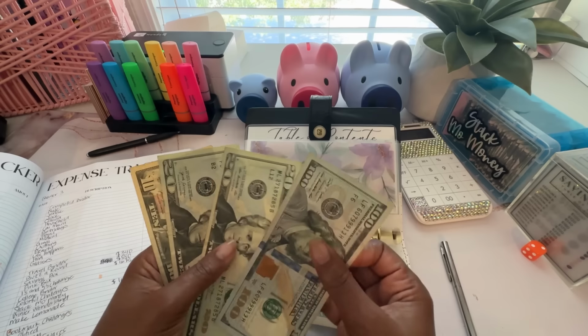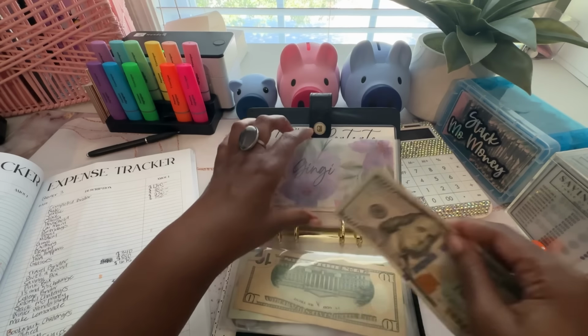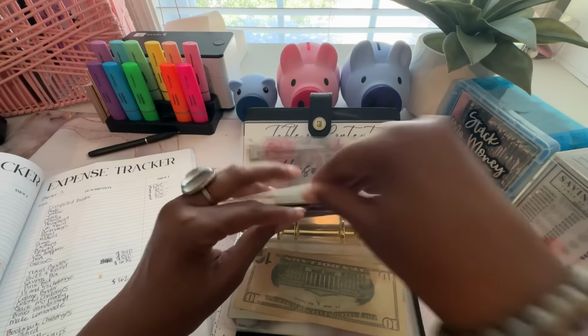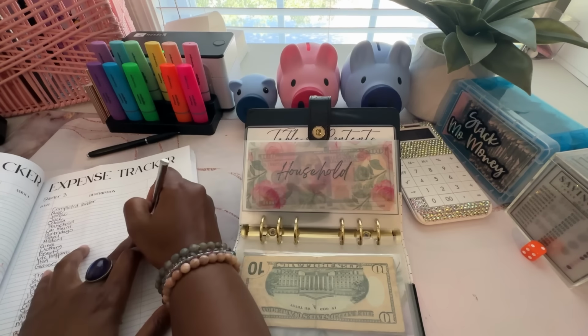All right, Gingy, 120, 40, 50. It is 150, but I didn't count that right. That's $150 for the cats. Let me see right here.